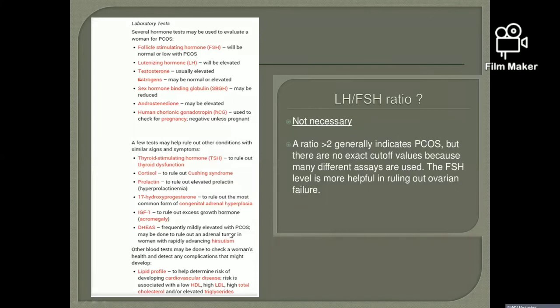For investigation, we can do the following laboratory tests: several hormonal tests. FSH will be normal or low, LH definitely elevated, testosterone usually elevated, and we can find testosterone more than 2 ng/ml. Normally it is 0.2 to 0.8 ng/ml. Estrogens may be normal, SHBG is reduced, and a few tests like TSH, cortisol, prolactin are to rule out their related pathologies. This has to be done. And 17-hydroxyprogesterone to rule out congenital adrenal hyperplasia.